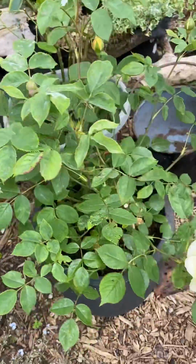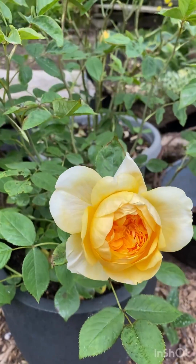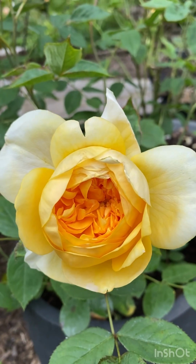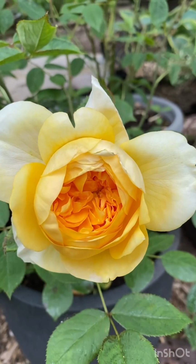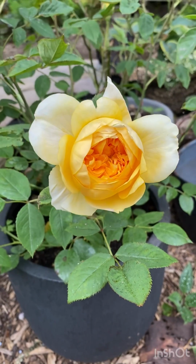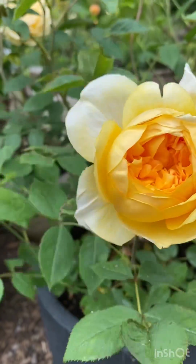This one is also a newly released rose, same time as Elizabeth. This one is Bring Me Sunshine. Has a nice scent. Beautiful glowing lighter petals on the outside and deeper on the inside. This is the first time I've seen its flower, and yeah, I'm liking it very much. This is Bring Me Sunshine.